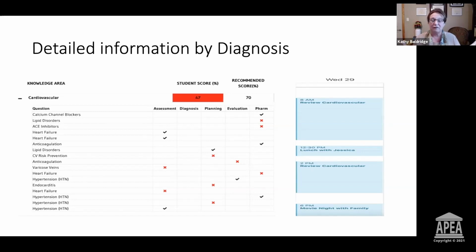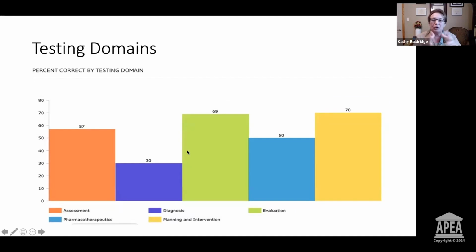And then test yourself. If you're testing yourself in QBank, then you need to be scoring 90% or better. So you do those over and over and over. The more you practice, the more you're going to get in a good habit of answering questions, and the more you're going to understand that information.